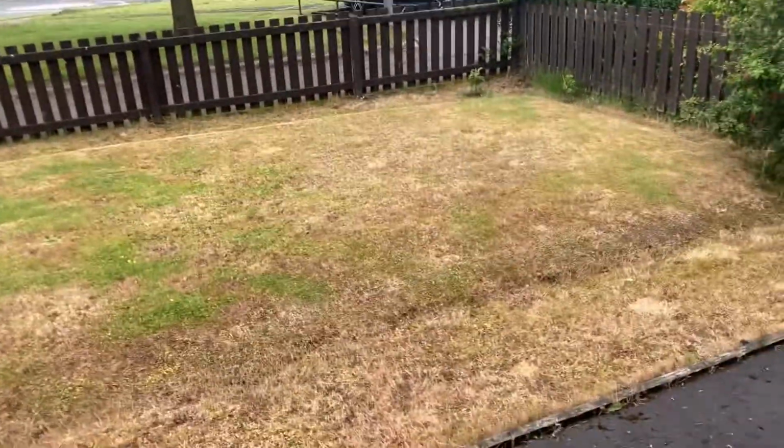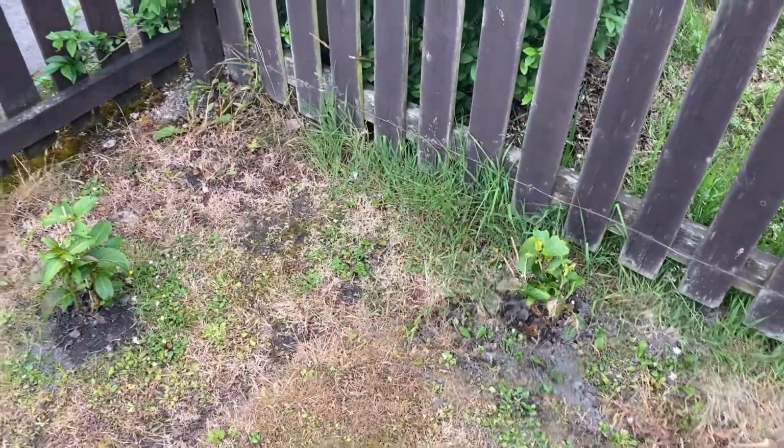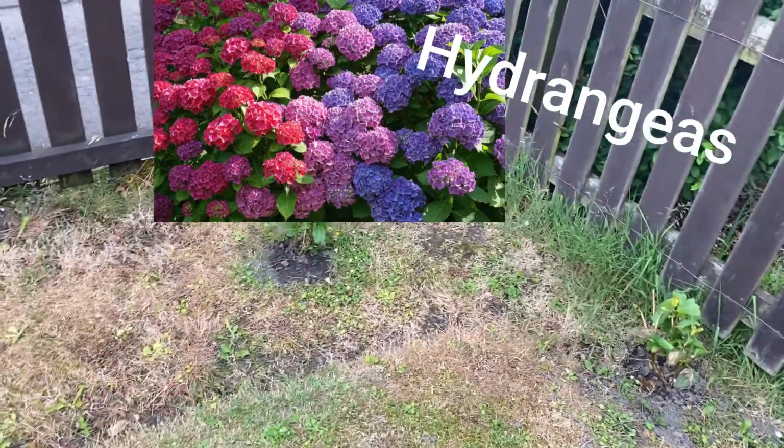So I'm going to show you what's happening around. So that's from outside. That's our one big plant, and I planted those two. Those are going to be hydrangea. I'm going to show you a picture afterwards of how they should look in maybe a year's time.